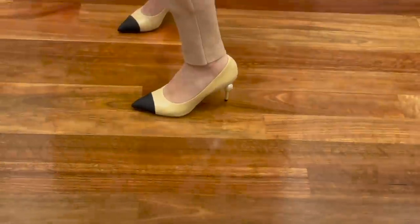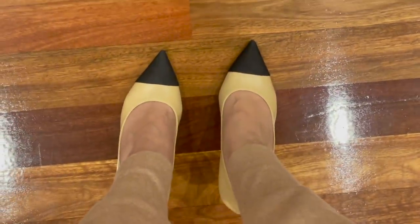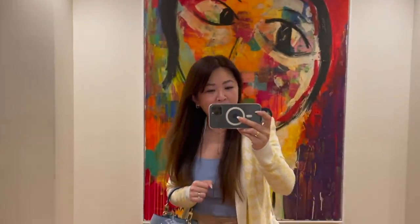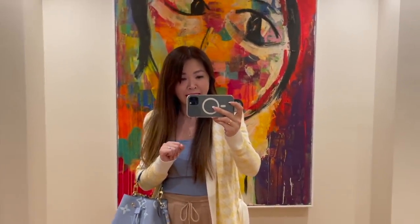So on my feet, I am wearing my Chanel pumps. These are so comfortable. I love them with the pearl detail. I actually own them in black as well. And I think they just go really well with the outfit, and it just dresses it up a bit. So I think this might be the end of my outfits video.